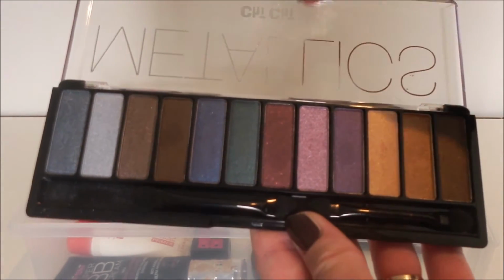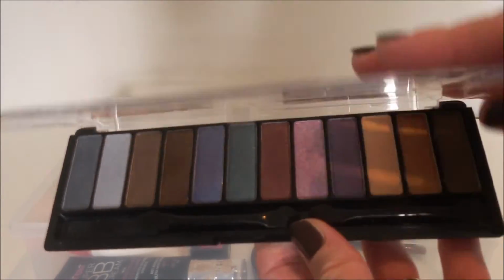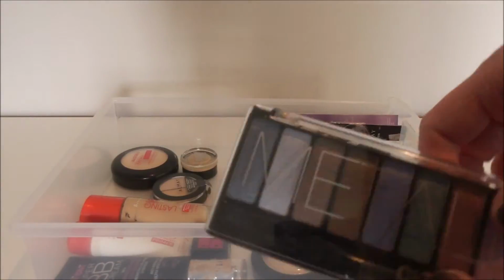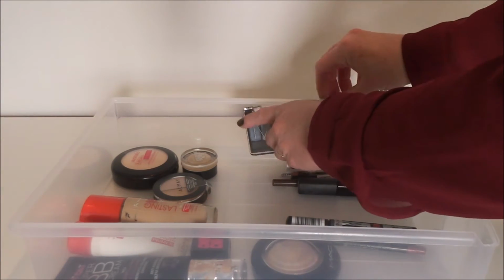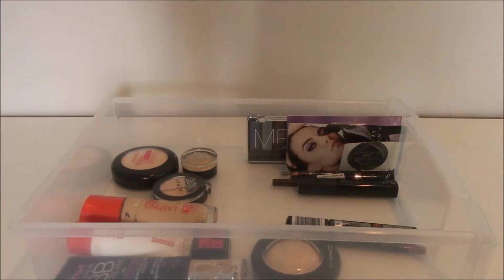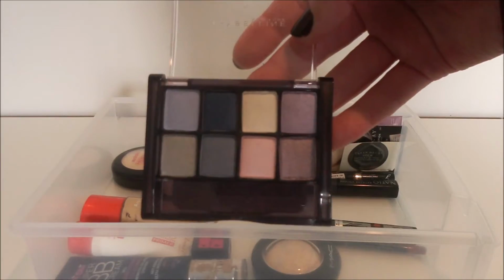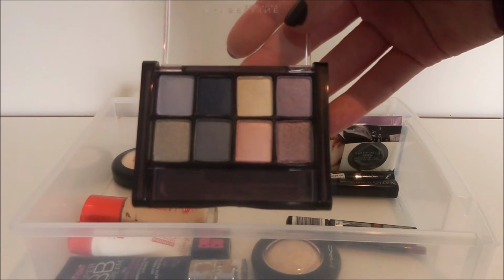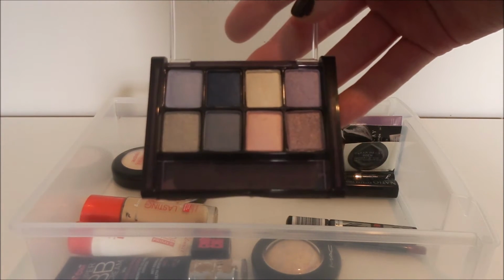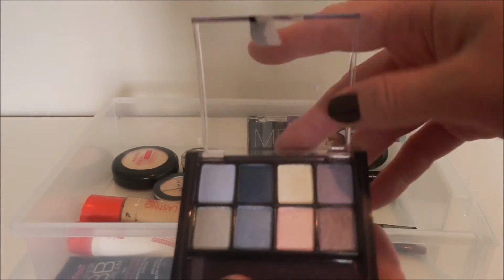Now that it's autumn, I think that some of these colours will be really easy to work into looks, so I really want to give that a good go this month. But because there are no transition colours in that palette, I'm also putting in this little Maybelline palette as well. This one is called Twilight Rays, and it's just got a lot more neutral colours and wearable ones, and hopefully I can use this to help me use the metallics palette.